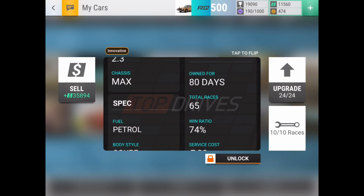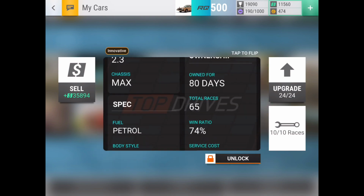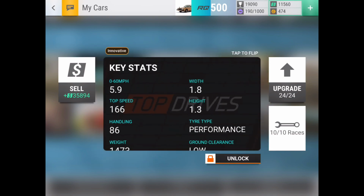I've had it for 80 days, 65 races, 74% win ratio. But when you have the opportunity to use it, it is a very good car. It'll win you lots of races. It's also really good at Test Bowl. It's a good Test Bowl car. Good rain car if you need something for a fast circuit. It's just a pretty good car since it has strong MRA.